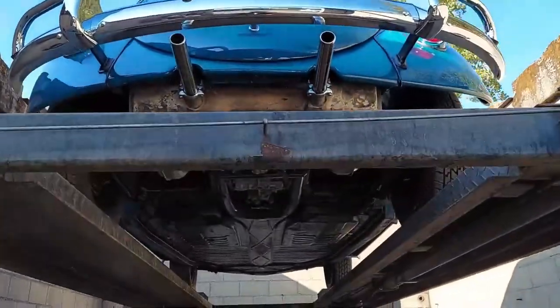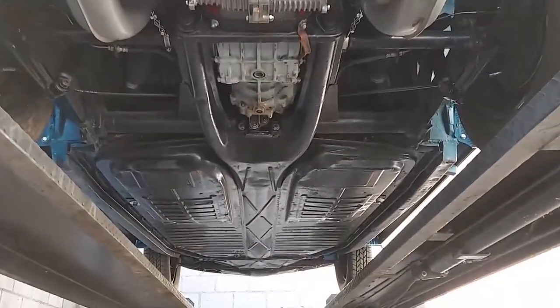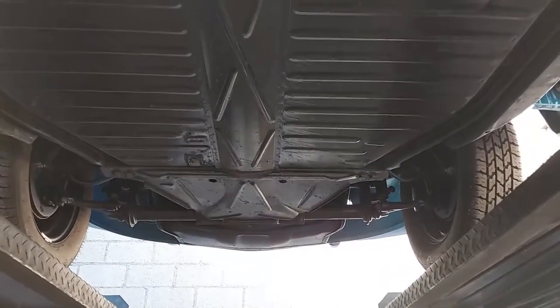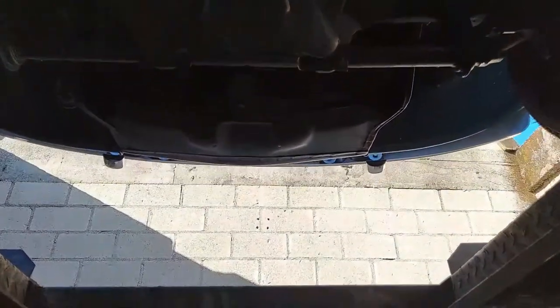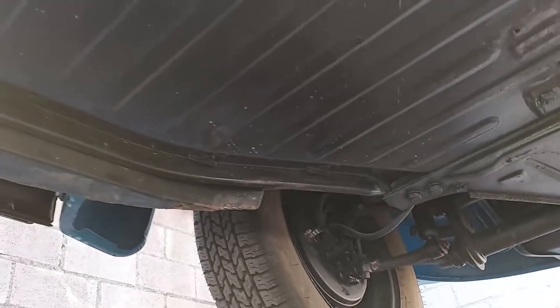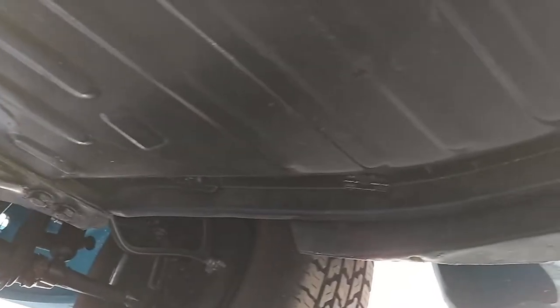All right, let's head underneath. A little glary today, but I think you'll be able to see everything nicely. Come in here, the floors are super nice. And up here you can see all the tabs. Come around here, it's a little glary up here today at this time of day, but they're all here on this side as well.